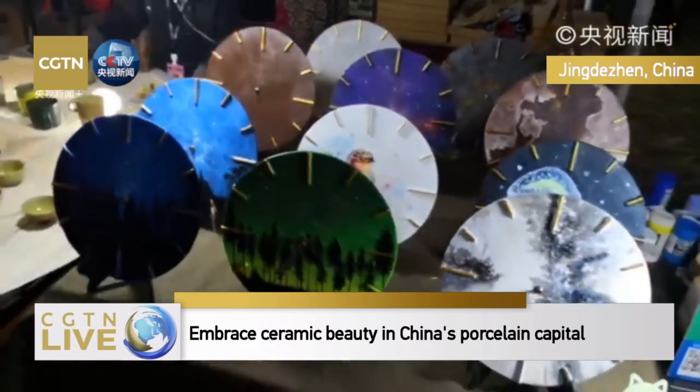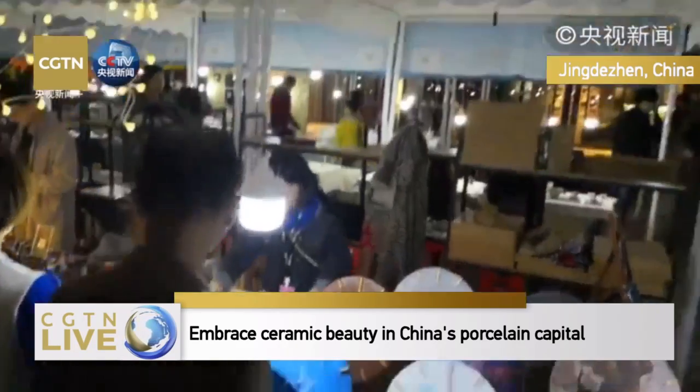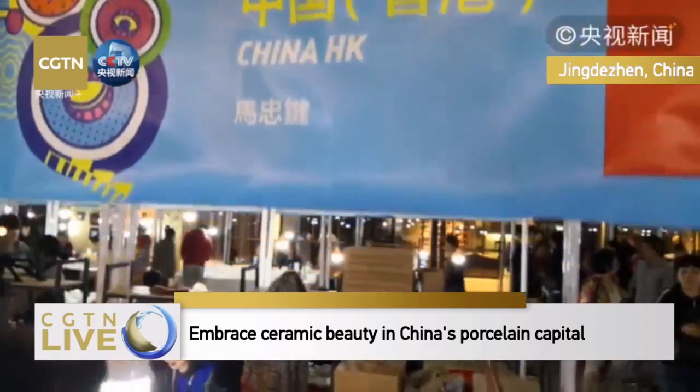These are porcelain clocks, a work designed by a Hong Kong potter.